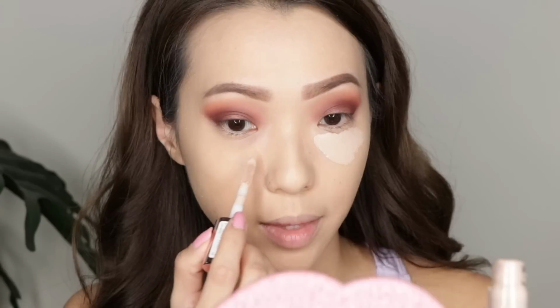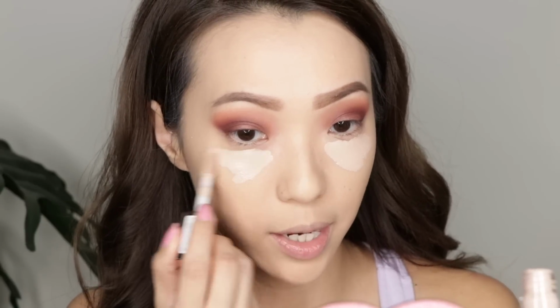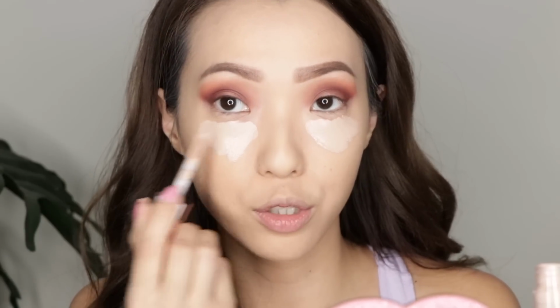It says full coverage concealer, and you really can't beat that for $7. But I know this is only available at Ulta. I know it's not technically drugstore, but I feel like the price kind of puts it in the drugstore category. The applicator actually looks just like the Tarte Shape Tape. It's like a huge doe foot applicator.